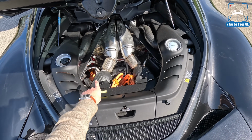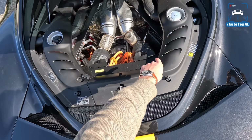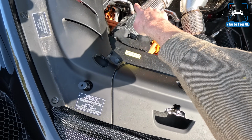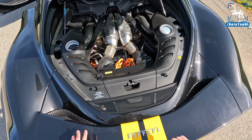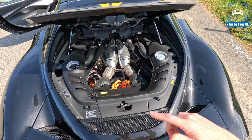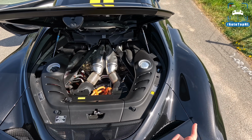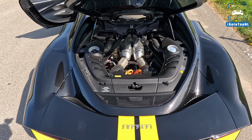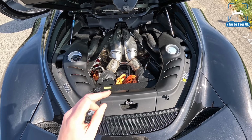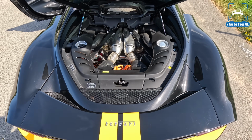You also get the V6 down there. It is really low in this car. You can just see the red valve covers over there. It's a 120 degree V6, 663 horsepower, and then 167 from the electric motor. Total 830 horsepower, 740 newton meters, and it is glorious. This engine is just incredible.